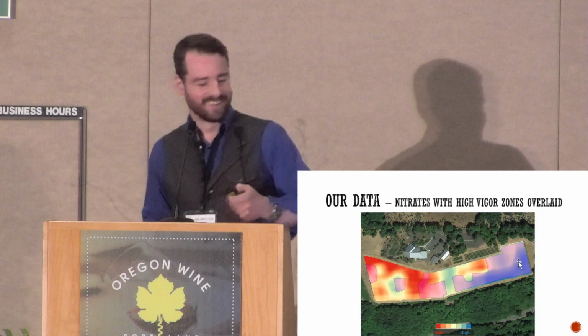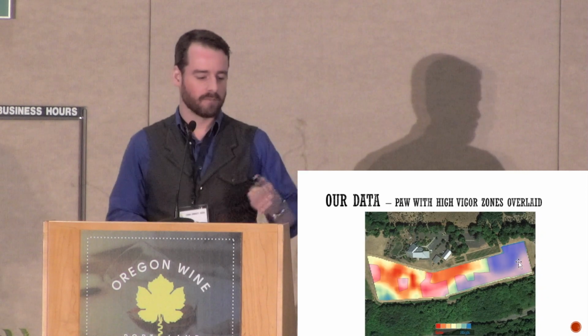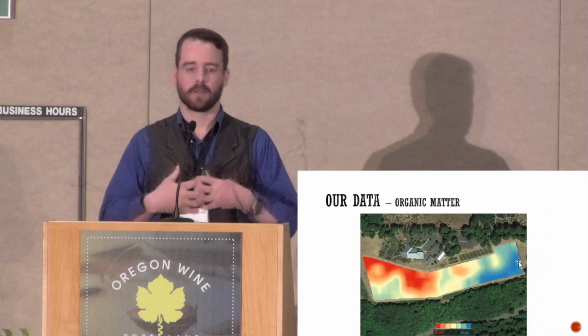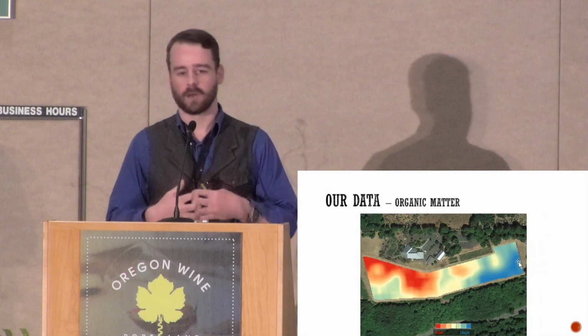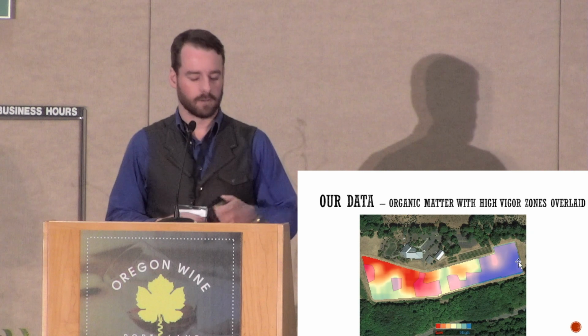So here's plant available water. You can see it lines up quite well. And then organic matter, which is of course combining both things, because organic matter is really a sponge for water, but it is also a large pool of mineralizable nitrogen. And again, it lines up with the high vigor zones.